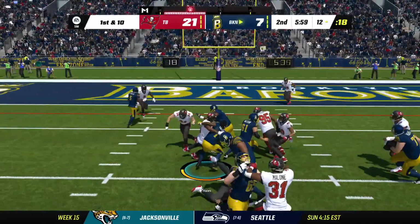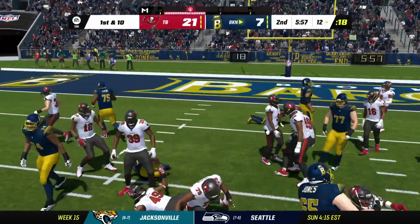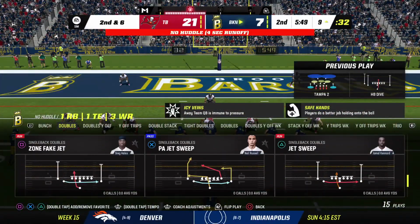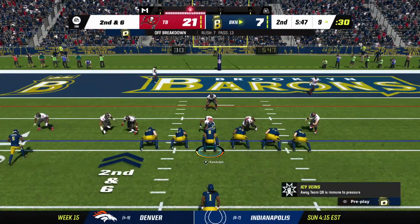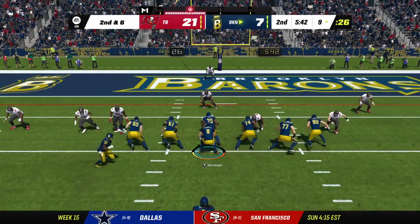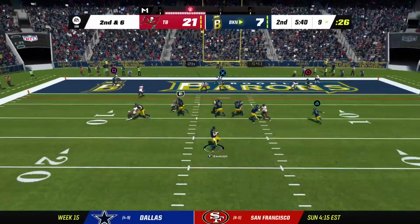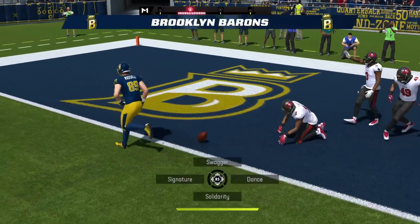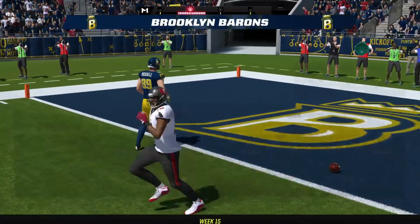One back in the backfield, he'll get the carry. And he's going to get about 4 down inside the 10 to the 9. The run got 4. Now they deal with a 2nd and 6. Looking to throw. Randolph. And it's caught. Touchdown. A great play there.